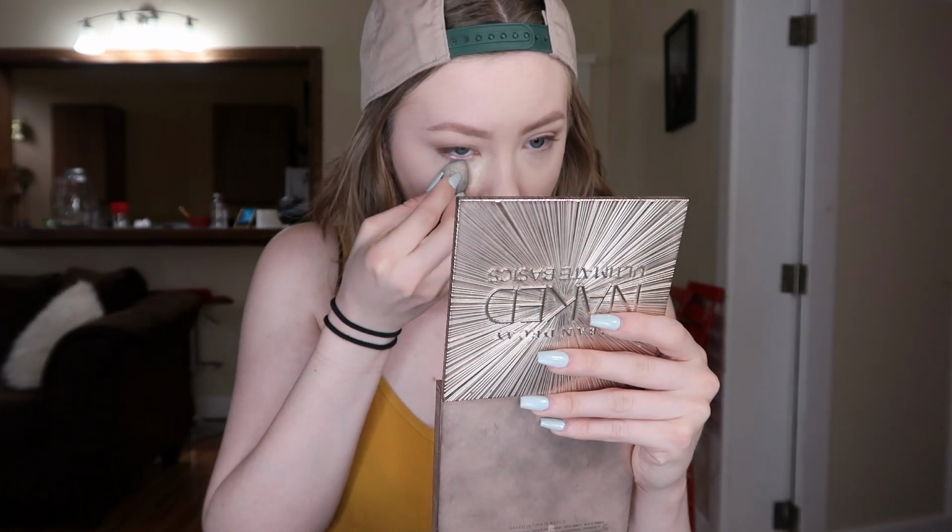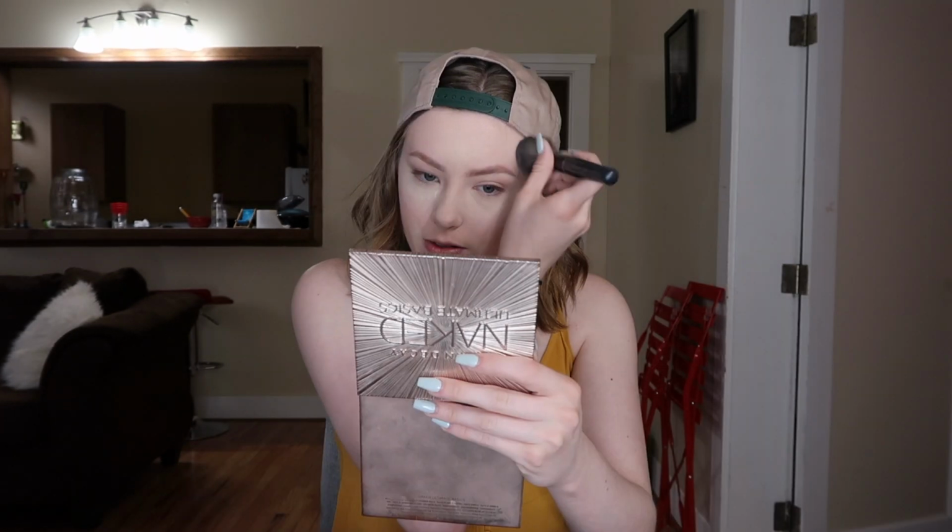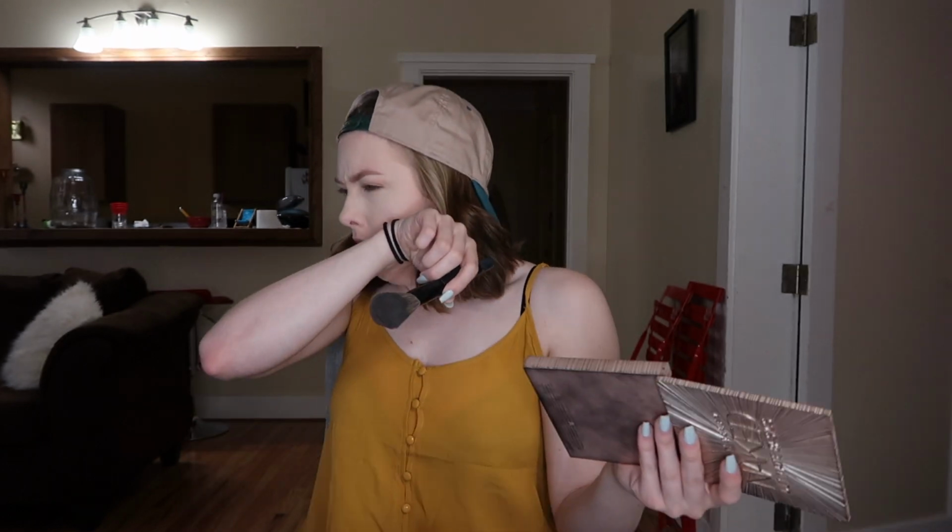Cool, so there she is. I'm gonna use an actual beauty blender, like the brand, to set this under my eyes. Sorry if you cringe when people use a lot of setting powder, but I am consistently one of those people. I was in Sephora and I was gonna get a new setting powder and I was using a CoverGirl one. Oof, I just inhaled all of that.